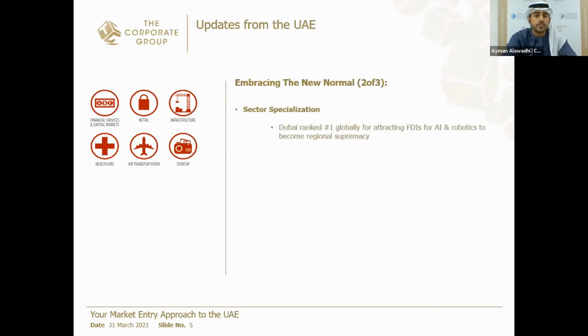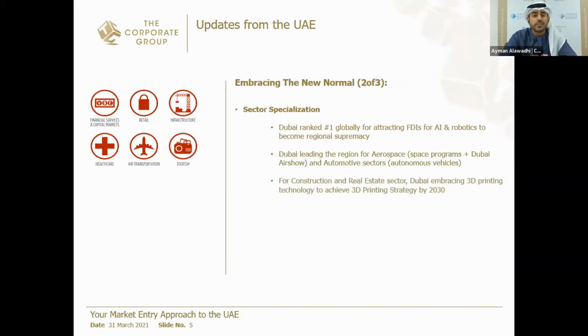For sector specialization, Dubai ranked number 1 globally for attracting FDI for AI and robotics, to become the regional supremacy. Dubai is leading the region for aerospace because we have space programs and activities here, and the Dubai Air Show facilitates the aerospace program. Also the automotive sector, where lots of opportunities are available for autonomous vehicle testing and going live within a year or so. For construction and real estate, Dubai is embracing 3D printing technology to achieve its 3D printing strategy by 2030. For agriculture and food, Dubai is adding a halal food trading center, while Abu Dhabi is leading the agri-tech incentive program to achieve the UAE food security strategy.